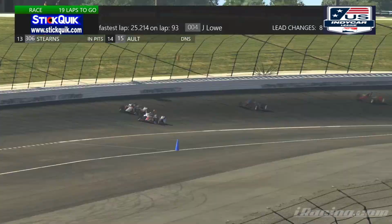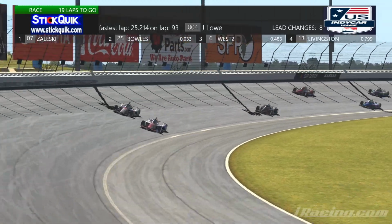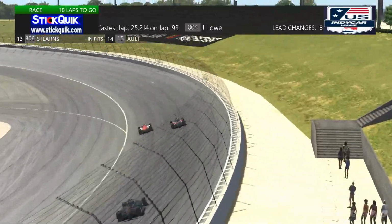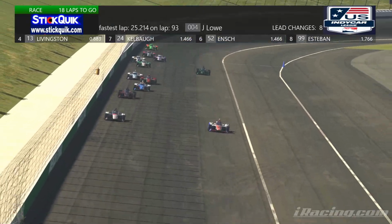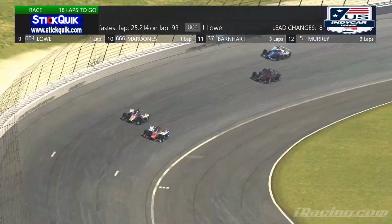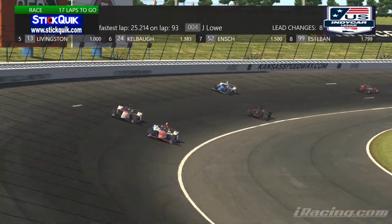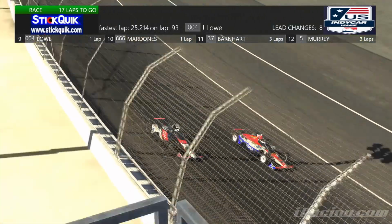Laps to go here from Kansas Motor Speedway. Great battle up front. Side by side up front. 17 to go. Zaleski, Bowles, and West. Ryan Bowles still trying to make the outside lane work over David Zaleski. Can't do it right now. He's going to have to tuck in the line and try to get a run here. He's running out of time with just 17 to go in this one.